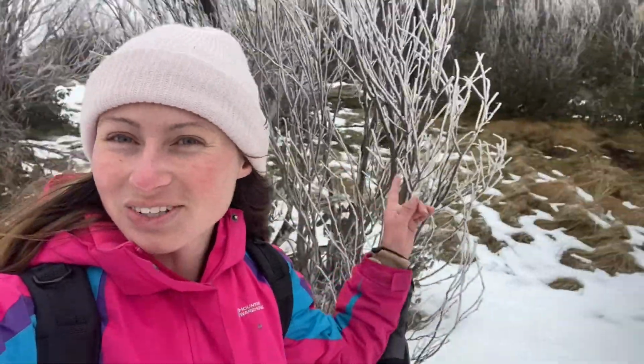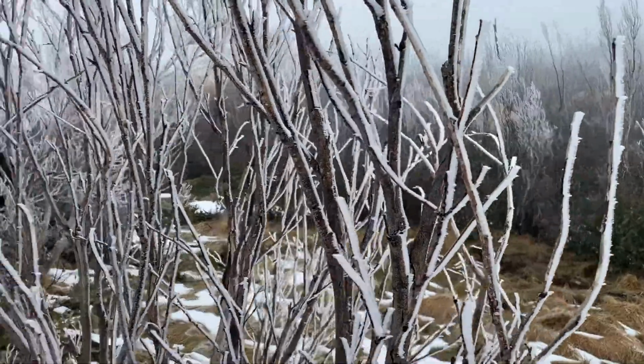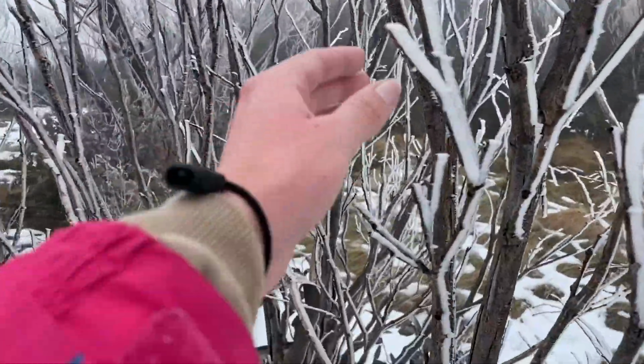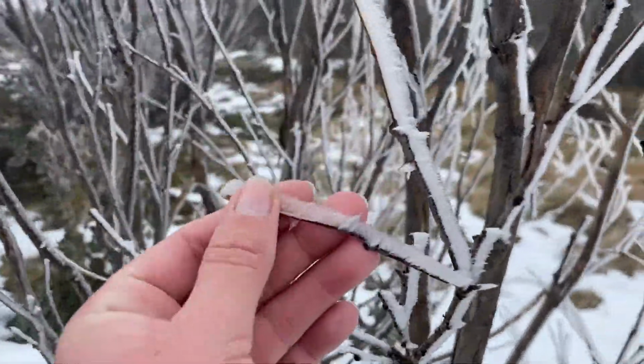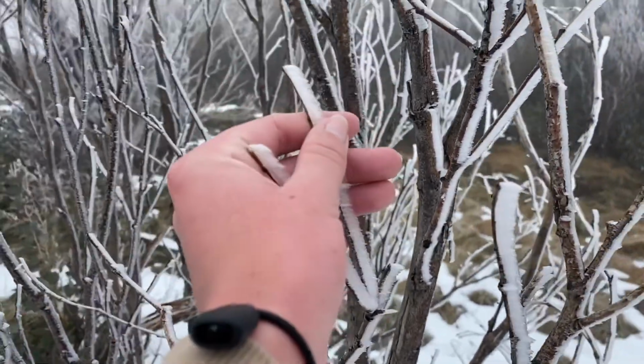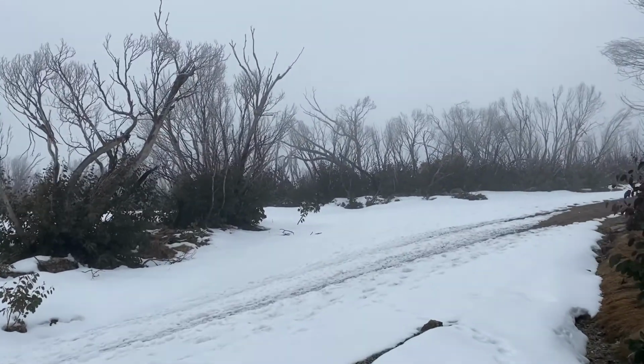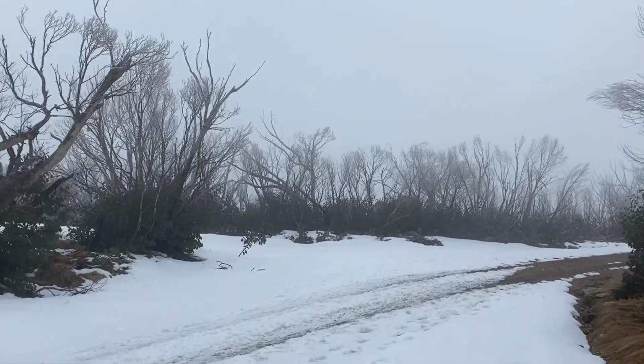If you want an idea how cold it is also, all the trees are literally frozen. Like obviously it's snow everywhere, but everything up here is frozen solid at the minute. So I personally think these are absolutely gorgeous. It's just icy and you can tell which way the wind's blowing. Either way, it's sticking to the trees. But pretty cool to come and see, pretty different environment to most of the hikes that I've previously done.